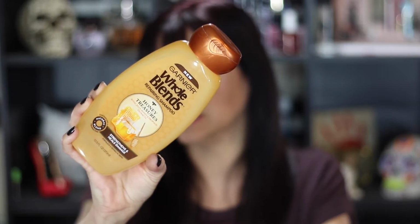One of the products that was in there was this Garnier Whole Blends, the Honey Treasures Repairing Shampoo, and I have already purchased a backup, and it is in my shower. I've already been using it. But funny story, I kept looking at this and thinking, how is my shampoo disappearing faster than my conditioner? Because usually conditioner you go through faster, right? Even though I do use mask treatments, I do have the Honey Treasures mask treatment, which I also love.